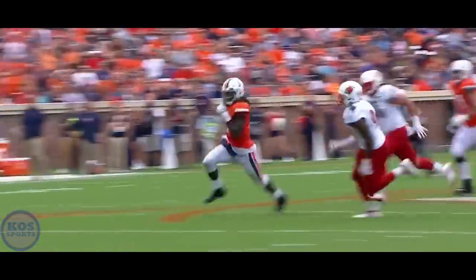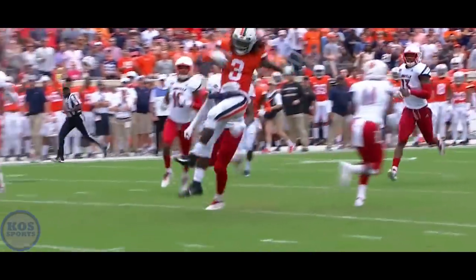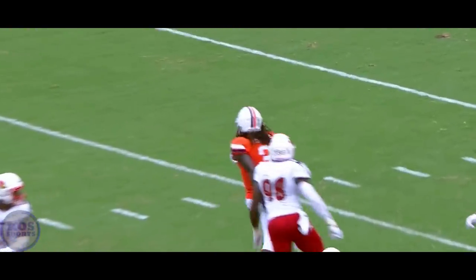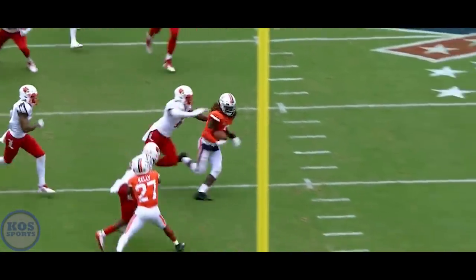Everything collapsing around him, and that's why you need some sort of push up the middle, and look at that athleticism. Completely whiffs. That's why you got to see what you hit in D. Smith. My goodness.